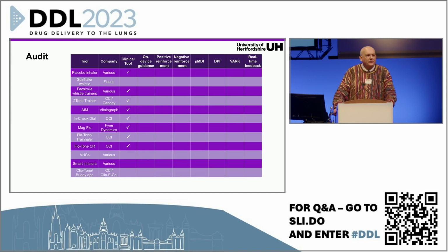So down the left-hand side, you can see some of the different tools that we saw pictures of, and across the top, some of the audit categorization. Some of the tools are tools for use in the clinic. They start in the clinic, they end in the clinic, and that's it. Some of the tools can be used attached to a device or part of a device to provide on-device guidance to a patient after they've been inducted in the clinic. Some use reinforcement. We heard a little bit about reinforcement in machine learning, or positive reinforcement, encouraging, or negative reinforcement, telling us that we've gone too far.